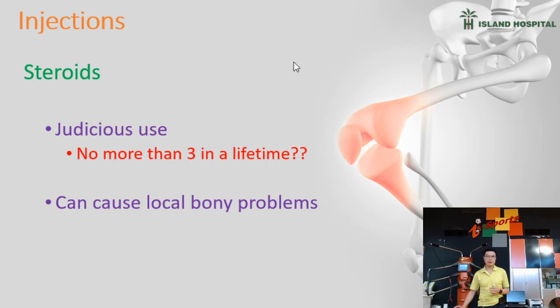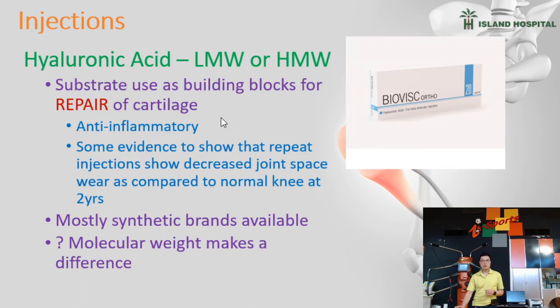Try not to use too much steroids. In your lifetime, into your knee, you should not have more than 3 injections, because you can actually destroy the joint if you have too many injections. So in one lifetime, it's not in a year. 3 injections per lifetime, and try and avoid it, obviously, if you don't need to have a steroid injection. Number 2 is hyaluronic acid.